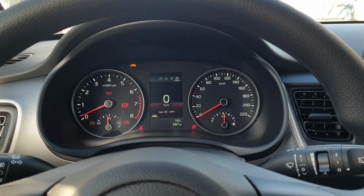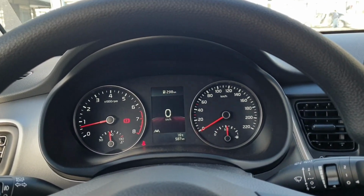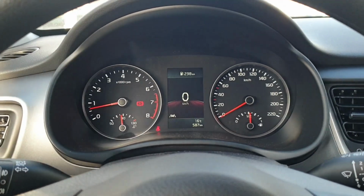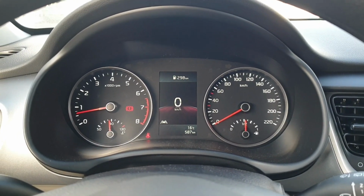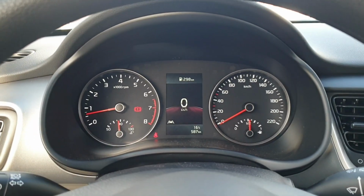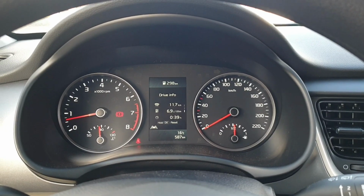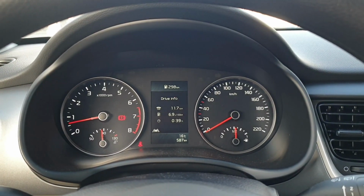What do we have here? So the gauges are analog, because you can imagine at this price that they're analog. But in the middle we have a colorful trip computer, a colorful screen that it's quite nice. Here it's the speed that it's being shown in a digital way. Yes, this car has only 587 kilometers, so it's still new. We also have here the drive info, the trip computer, 6.9 liters fuel consumption. It was a little bit less, but I kept the car running while I was filming this.